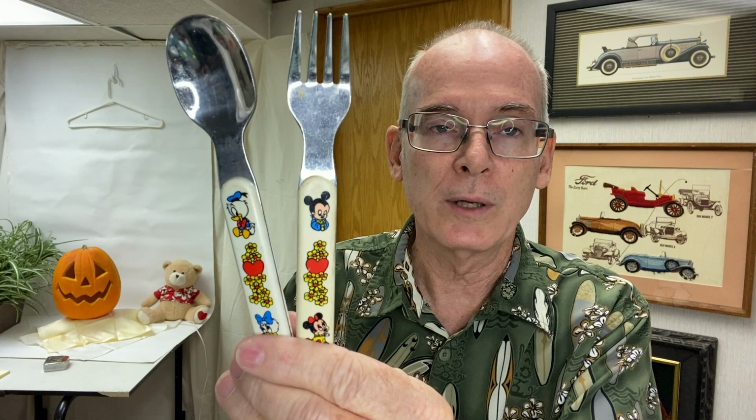And then I found these 2 vintage serving pieces, the fork and the spoon, child set with Mickey and Minnie on them. And they could use a bit of a clean. But yeah, these are great vintage ones, and they have that vintage look on them.